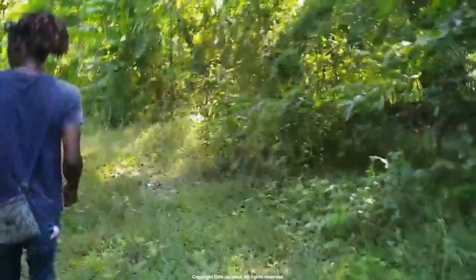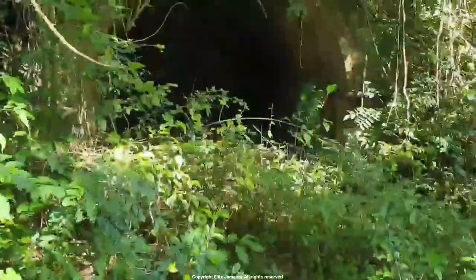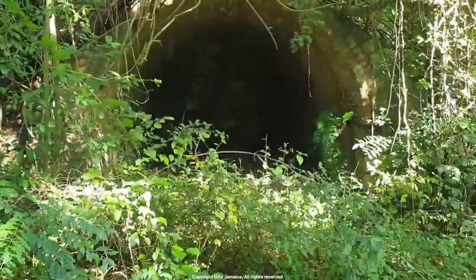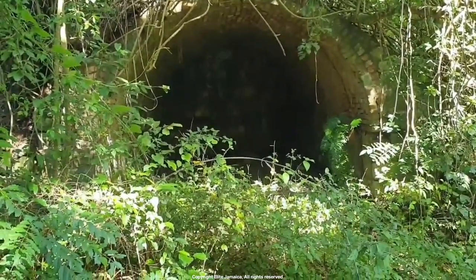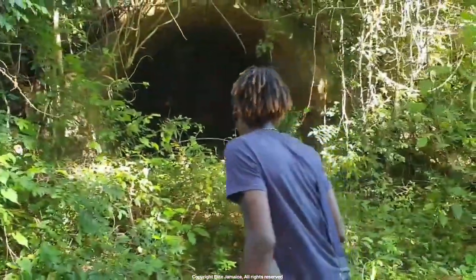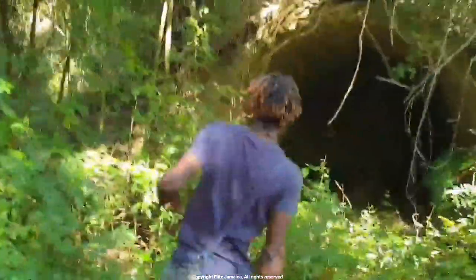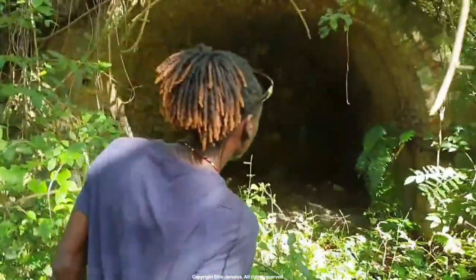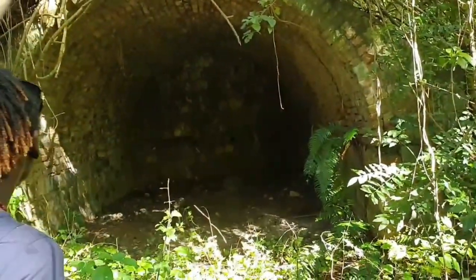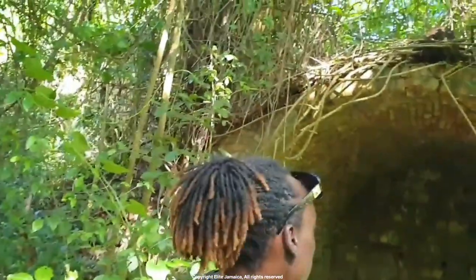Then just as I was thinking about the journey back out of this wilderness and the mosquito infested swamp, mud and water, I saw something out of the corner of my eyes. Peeps, me no know what it is. This looks like some storage area or something. Didn't expect to find this.